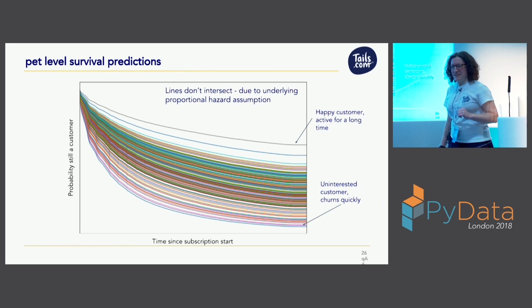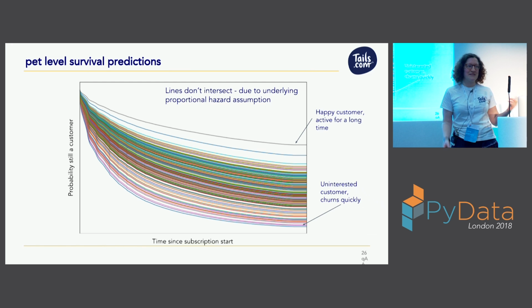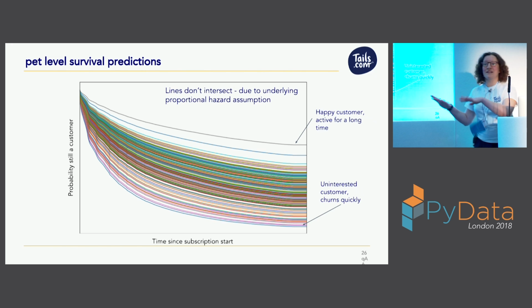We can read off what a not happy customer looks like. And this gives us a prediction for you, and I now have an expectation for how long I think you're going to be a customer. Also we can start to see what it is that makes a happy customer of Tails, and where people are not really engaging with our service. Then obviously we can use that to try and improve retention and improve the offering for everybody, as well as getting a better understanding of retention and lifetime value.